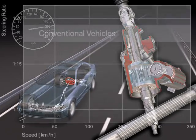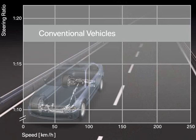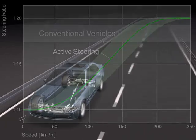Since conventional cars with fixed steering ratio generally have to be designed for proper high-speed handling and straight running stability, their steering system layout is too indirect for the low and medium speed range. With active steering, the steering ratio can be adjusted individually for every speed range, resulting in a significantly improved handling and agility.